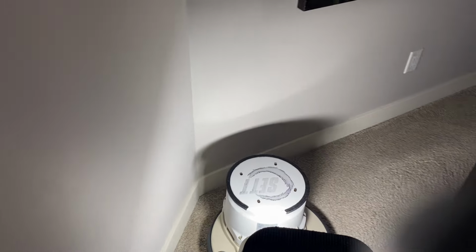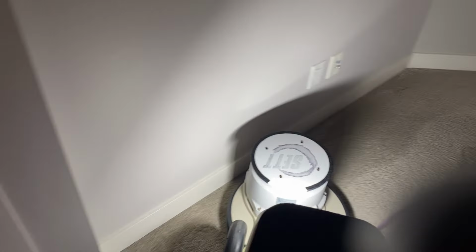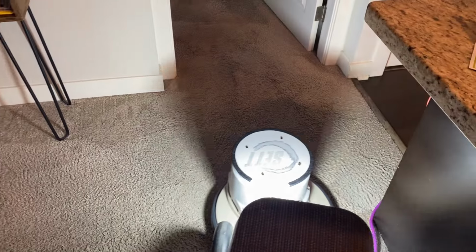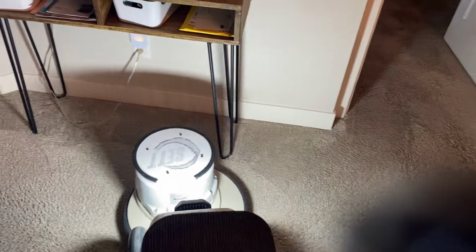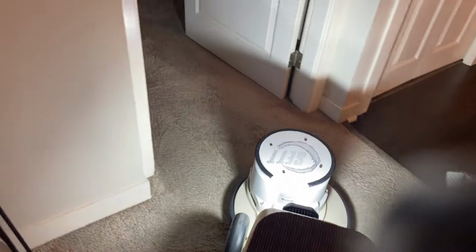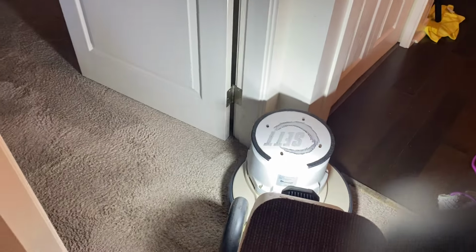I saw a comment on one of my videos recently. Somebody was asking whether I was going too fast to actually absorb and remove the soil. I was on that video where I was talking about how many square feet I was doing with my commercial 300 RPM machine. Here's the thing. When you're cleaning with the rotary, assuming you're using a quality cleaning product, when you go over the carpet, most of the soil will be removed within a split second. It's just the way it works.